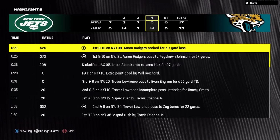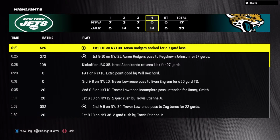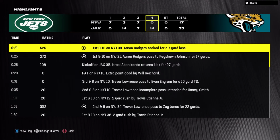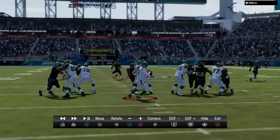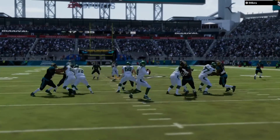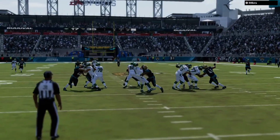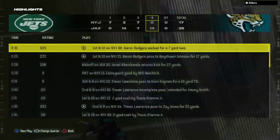So for the Jaguars, a loss would have really hurt, but as it stands, it's an important win as they move to 3-5 on the year. And they will hit the road next week for a date with the Cleveland Browns. Meanwhile, for the Jets, the struggles intensify as they drop to 2-6 now on the year. And they'll get a chance to redeem themselves at home next week.